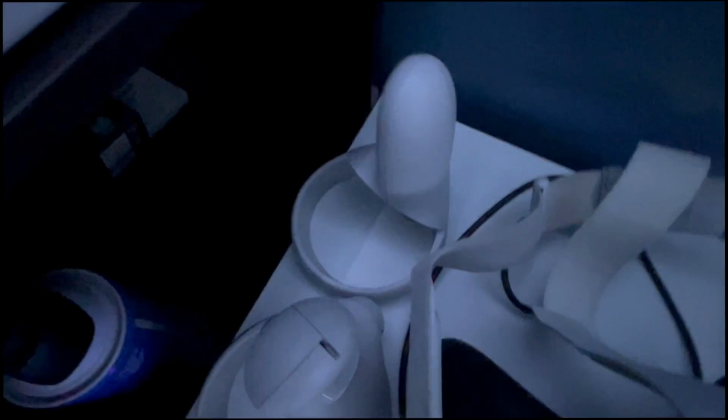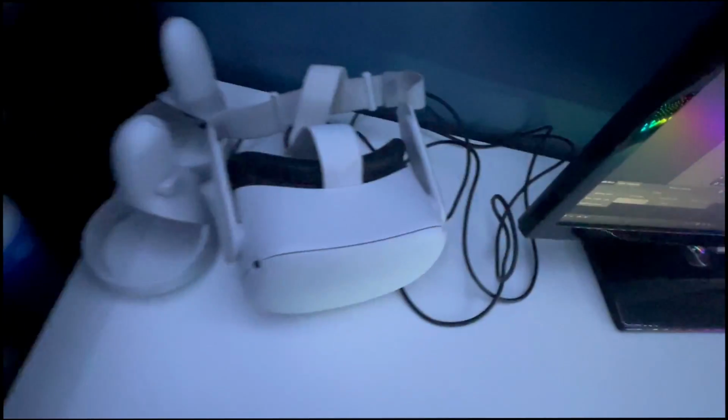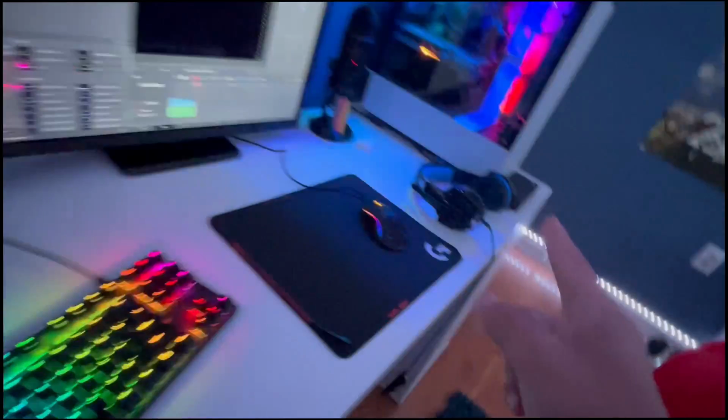Next is the VR headset. I have the Oculus or Meta Quest 2. And the controllers. We have the headset, and we have a 10-foot black cable. I was gonna get a white one, but black just has some more contrast to it. 10 foot. That's where I plug it in the front of the hub over there. And I get tons of space. I can lay in my bed if I wanted to.